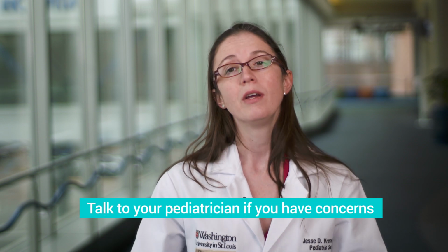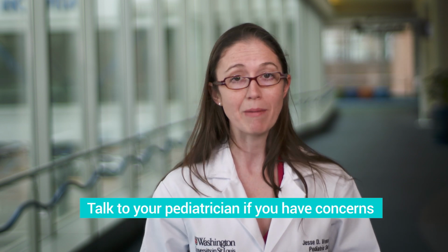Certainly, if you've noticed a bump or bulge in the groin, or you have noticed that your child's belly button is a little bit more of an outie perhaps than you would expect, these are good things to talk first to your pediatrician about, to get an opinion as to whether or not there might be a problem. And then as surgeons, we're always happy to speak with families and explain things and offer a recommendation on whether it might need to be fixed.